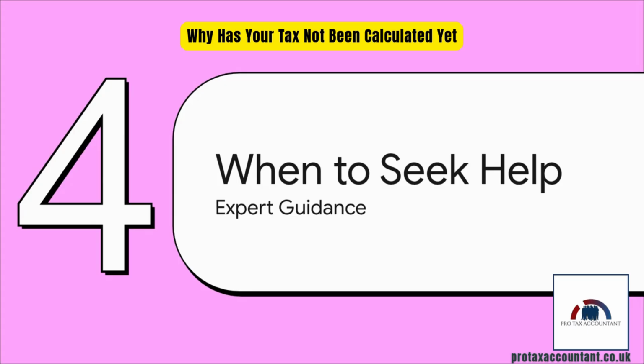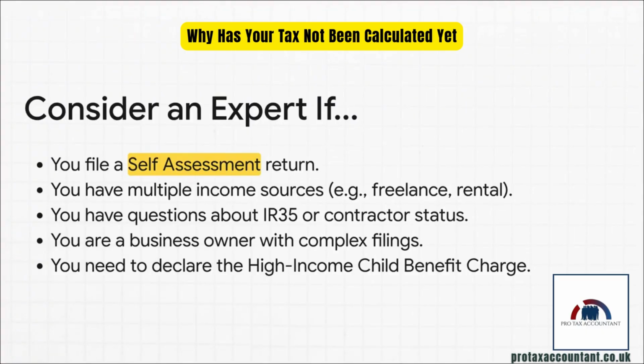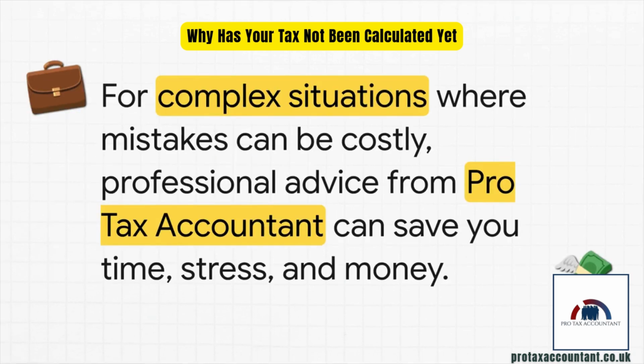But let's be real, tax situations can get complicated, and it's really important to know when it's time to call in an expert. So if any of these sound like you, you should really consider getting some professional advice. Things like filing for self-assessment, juggling multiple income streams, navigating IR35 as a contractor, or declaring that high-income child benefit charge, these are all areas where a tiny mistake can be pretty costly. An expert can save you time, stress, and of course, money. And that's exactly where professional advice becomes absolutely invaluable. It can turn what feels like a complex, stressful problem into a clear, simple solution.